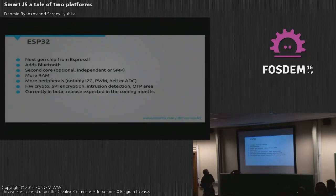Yeah, so it has more RAM to begin with. It has the same transparent SPI mapping of memory regions to SPI, and it looks like the memory regions will be even more flexible in the configuration, so we will be able to change the division between the amount of IRAM and DRAM you have, and how much goes to one core or the second core.